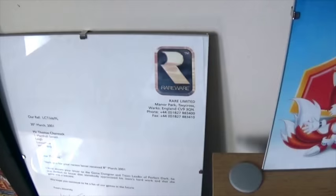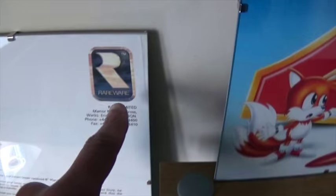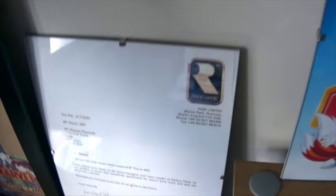I'll just go across the top here, actually. This is the letter I've shown probably before. I'm just going to show my address. It doesn't matter, I don't live there anymore. That was sent to me by Rare, because I sent them a letter saying I thought Perfect Dark was amazing, and they sent that back saying thank you for your letter, very much appreciated.